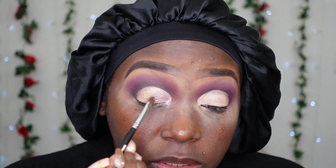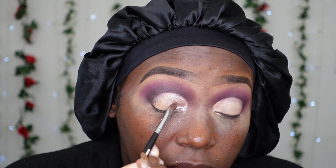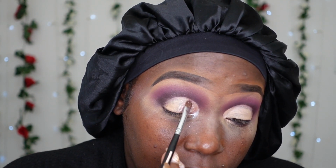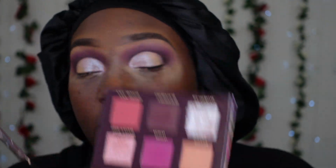I think I should put this all over the eyelid. Hold on, let me think. Let me just do it halfway for now. I said I wanted to do a purple look because I haven't done one in a while. So I'm not going to put this pink, although she is absolutely gorgeous. Okay, I'm just going to take the same shade that's not really popping in the crease right now, which is this one. We're really going to make this into a purple look.